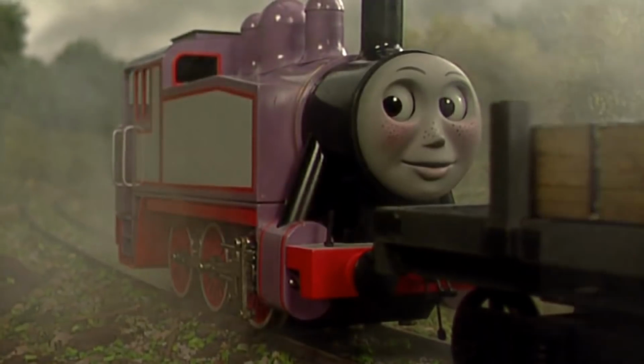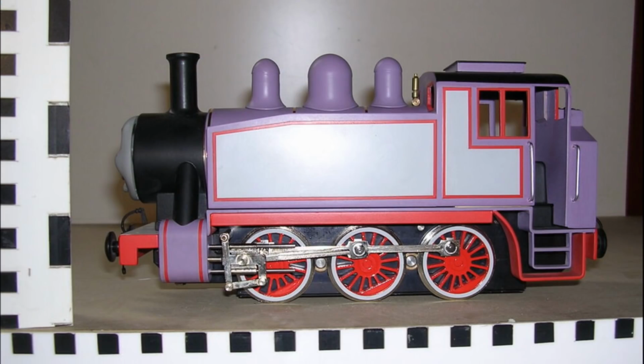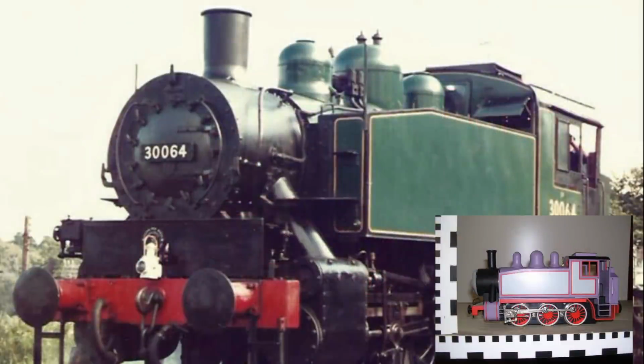Rosie's actual shape in the television series is heavily modified from that of her basis. For example, Rosie has both her whistle and connecting rods in different positions, her funnel is much taller, and her overall whistle position is also different. Overall, much like the other Thomas characters, her design has been made much more simplistically.